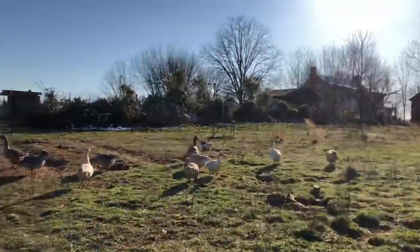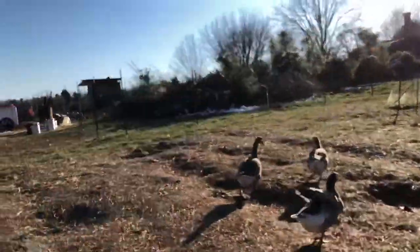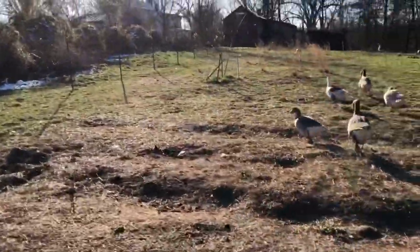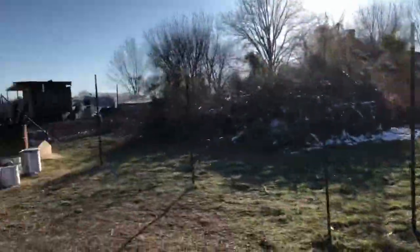Mulberries, loads of mulberries. I got some great mulberry trees from Eliza Greenman, who, if you're not following, you absolutely should. She's an amazing person and super knowledgeable about all things fruit tree, especially lost varieties.